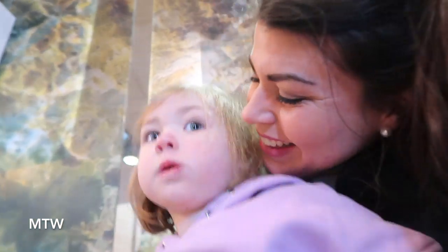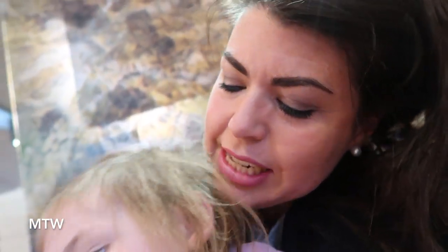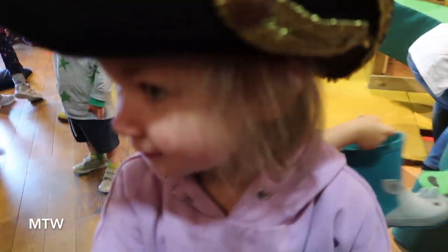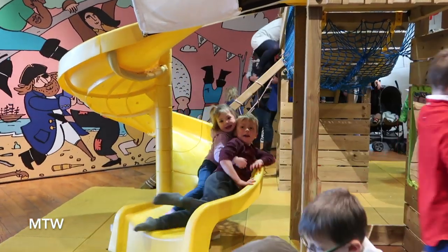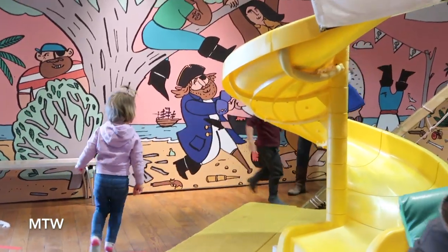So I'm with the kids here in the play area, and Grandpa and Bibi went out walking around the museum a bit. Good morning. Oh, there's Callum. This is nice because then the kids can get out a lot of their energy. It's raining outside, so we're doing an inside activity today. Naya, you're a cool pirate. You look like a pirate. Oh, you guys went down together.